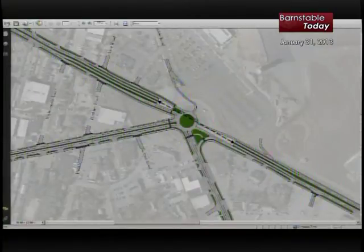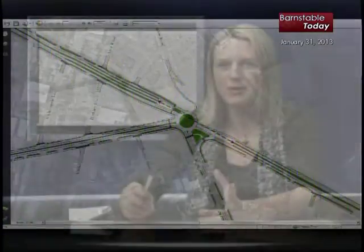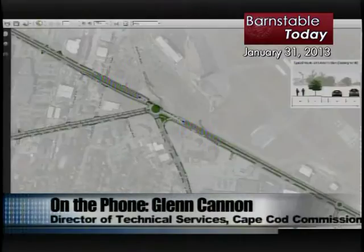I think this is going to be kind of a massive undertaking in terms of how big it's going to be. So can you give us a little bit more of a picture of what we're talking about in terms of this underpass? Sure. It really isn't going to be all that large. If you think of Finney's Lane going under Route 6, it's a simple underpass. Technically it's grade separation, because the roadways are separated from one another.